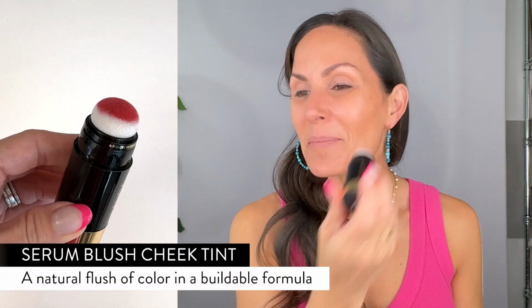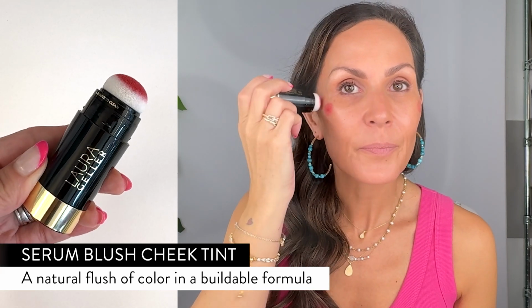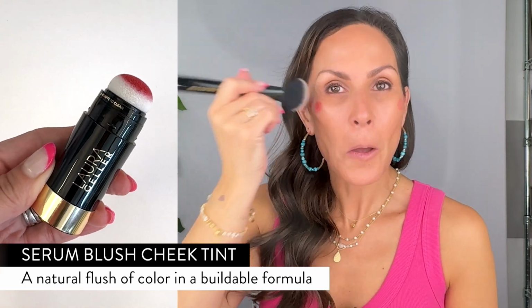And you can just use this to have a little definition under the jawline, wherever you want. But again, it still looks like I am not wearing makeup, but I feel just a little bit more confident and ready to go. And then we have our Serum Blush Cheek Tints. I'm using this in Graceful Guava just to add a nice flush of color.